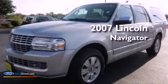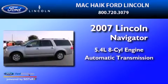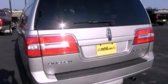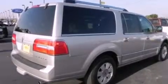This is a 2007 Lincoln Navigator. It has a 5.4-liter, 8-cylinder engine and an automatic transmission. Its top features include power-adjustable driver pedals, a moonroof, a low-tire pressure indicator, high-intensity headlights, 9 strategically placed speakers, and traction control and stability control systems.